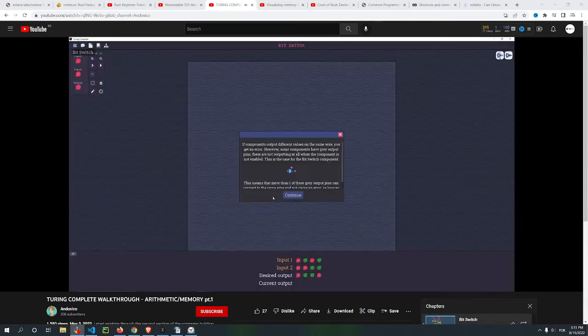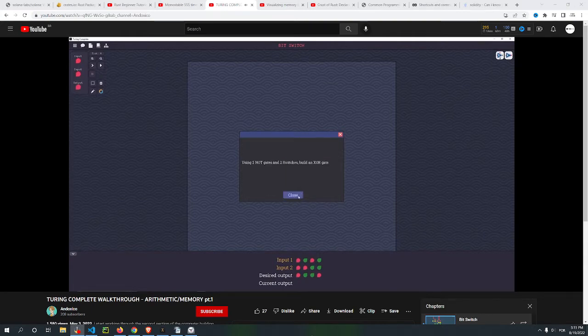All right, the bit switch. If components output different values on the same wire, you get an error. Okay. Using 2 NOT gates and 2 switches, build an exclusive OR gate. I'm going to explain what they meant real quick. So if you have 2 gates connected to a wire, it's not necessarily a problem unless they both try to put a value on the same wire at the same time. And then in that case, you get a short circuit. So like if you had 2 gates, let's pretend these NOT gates are something else, and you had 2 switches, the switch isn't going to let the gate output until it's fed a value here. And so you could only make it so one gate puts a value on the wire at a time. That's pretty useful.